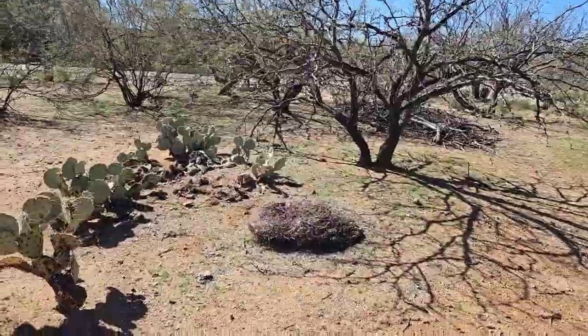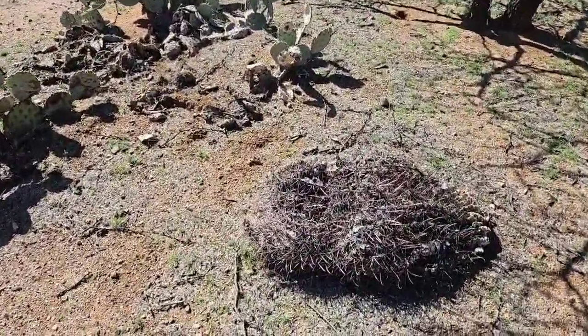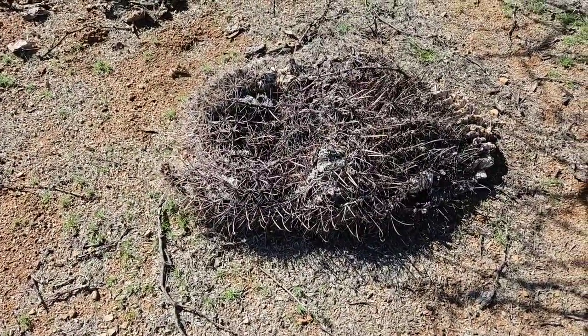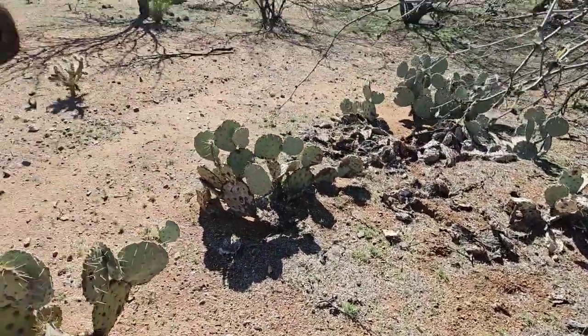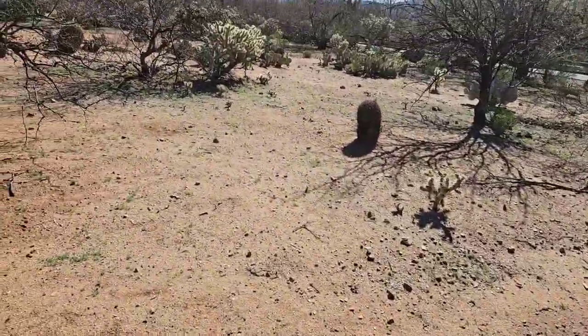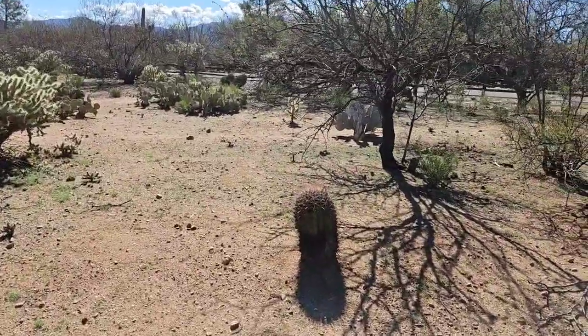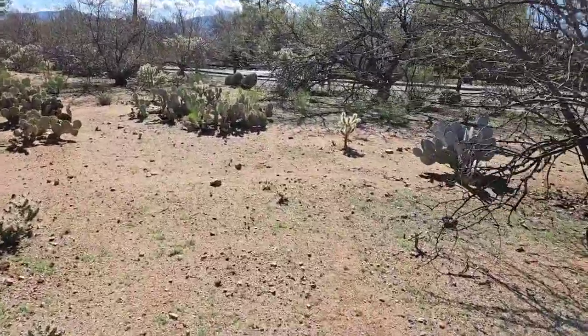There's a barrel that we lost a long time ago, but we just let it go back into the ground because why not? You know what I mean? Why not? Just let it go back. It doesn't bother us to leave it there. Some of the dead cactus we do leave around. It's easier. Where's that chunk of olivine?